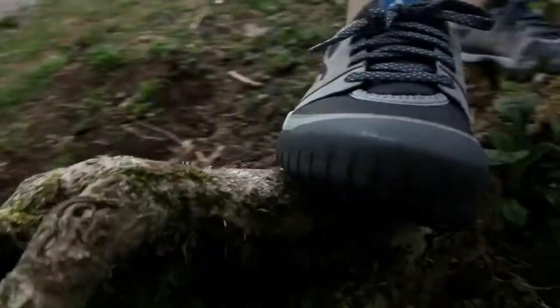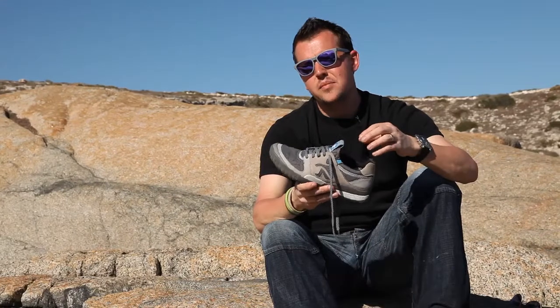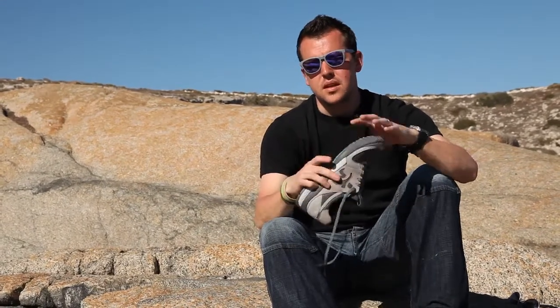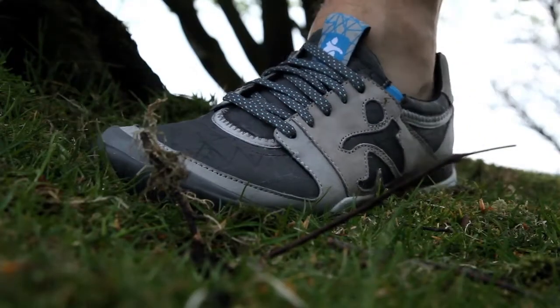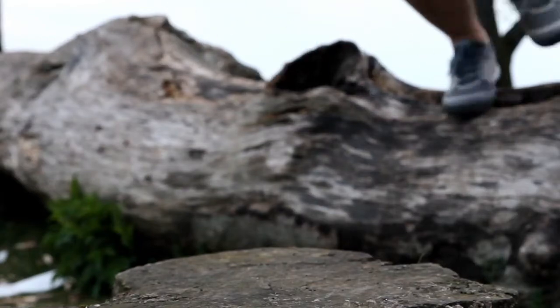The Terrain is the ultimate travel shoe. It embodies Universal Traveller. It's lightweight because of its nylon upper. It's very hard wearing due to the Vibram sole on the bottom, and it's incredibly comfortable. It's stylish, it's good looking, yet it's got the same performance as any other competitor in our market.